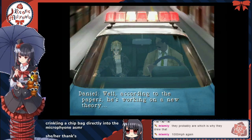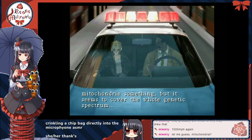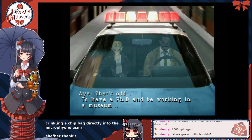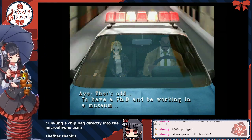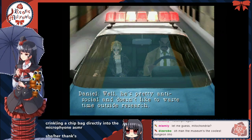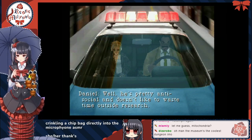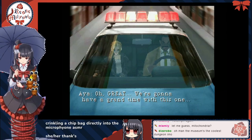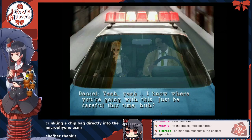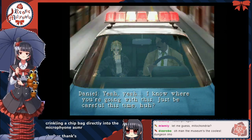Well, according to papers, he's working on a new theory, mitochondria something, that seems to cover the whole genetic spectrum. That's odd, to have a PhD in mitochondria and be working in a museum. Well, he's pretty antisocial and doesn't like to waste time outside research. Oh great, we're gonna have a grand time with this one. Yeah, I know where you're going with this. Just be careful this time, huh?